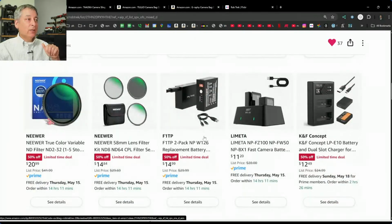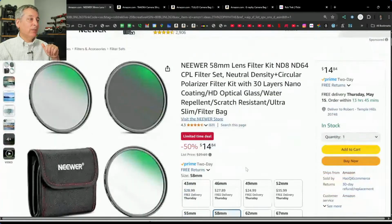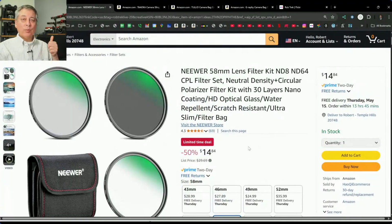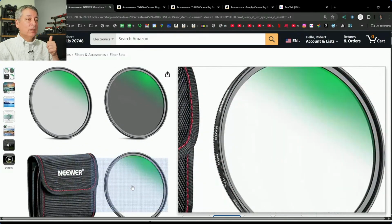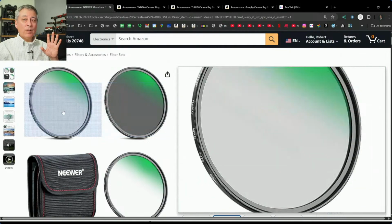Okay, the last thing I want to talk about is, well, not the last thing. This is a good deal. This is a great starter set. 58 millimeter is on sale this week. So again, 12 to 45 Pro, F4 Pro. This is a great filter set to start with. $15. They include the filter holder, a circular polarizer, an ND filter. This is an ND64, which is just about right. And then you can probably throw this away.